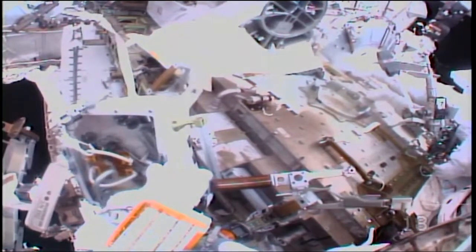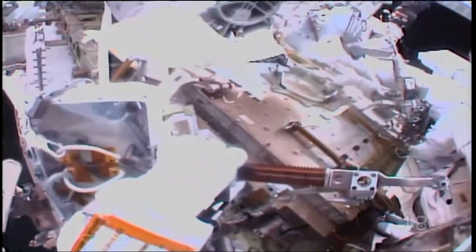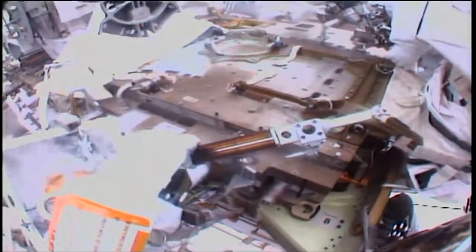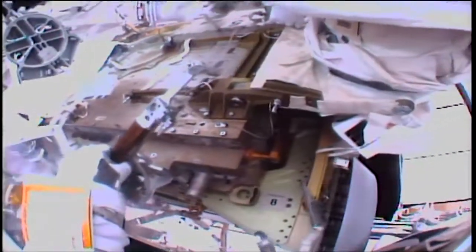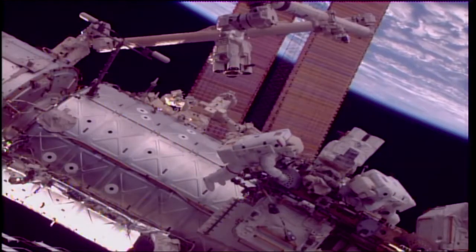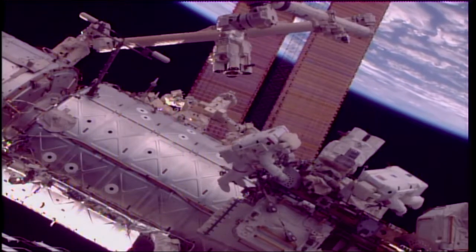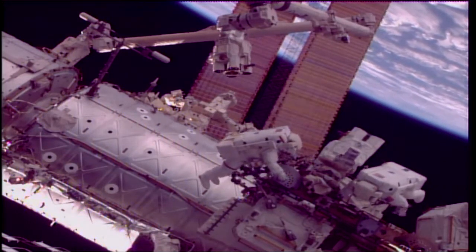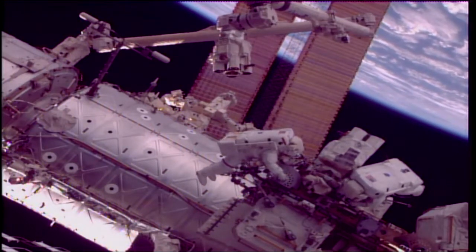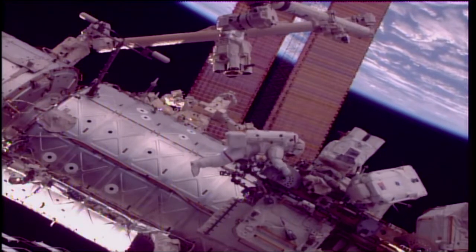The work being conducted right now by Vande Hei and Tingle, right outside of the Quest airlock, is the releasing of a series of so-called EDFs, the acronym for expandable diameter fasteners. These are devices that provide structural rigidity between the latching end effector and the wrist of the Canadarm2 robotic arm to which the LEE is attached.